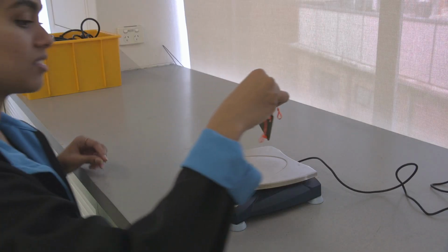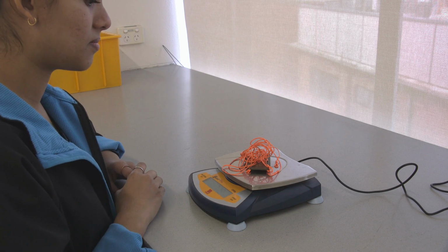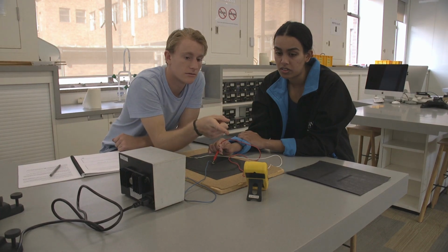We get exposed to a massive variety of things in physics, from quantum to classical to thermodynamics, electromagnetics. There's a whole series of things, and you can investigate a lot. You can investigate more deeply into these things that you study. So if you like electromagnetics, you can go and look at more of this with the knowledge that you get from it.